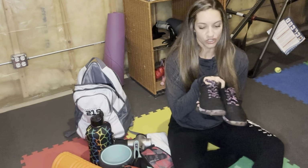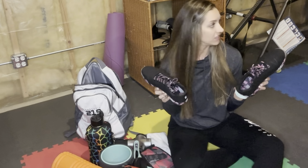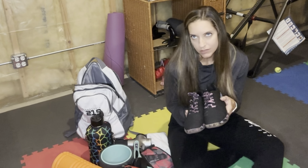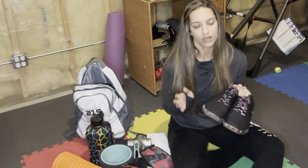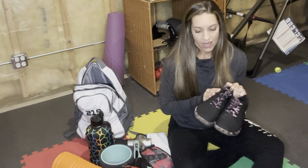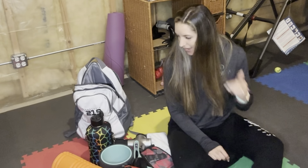I like these trainers from Noble. I have 4 pairs, maybe. Different colors, obviously, but they're a little bit flatter. They provide really good support, and they're basically good for all around training. You can run in them, you can jump in them, you can lift in them. Great. And they're kind of waterproof. So, next item.